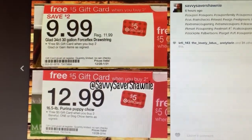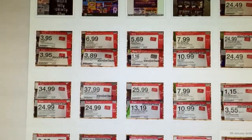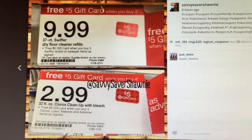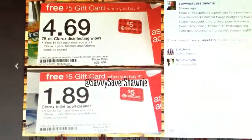And like I said, there's no breakdowns. This is just so you have an idea what items, so you could go to your store, have your coupons ready, and see if it's a deal that you may want to do over at your local Target.